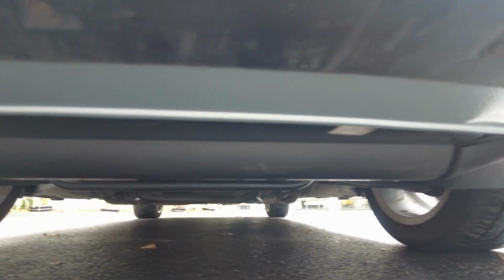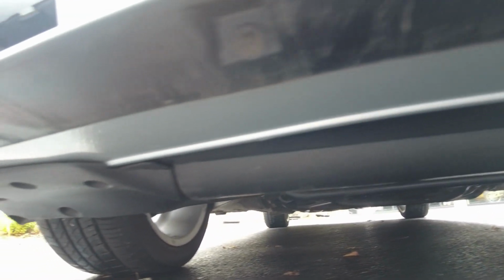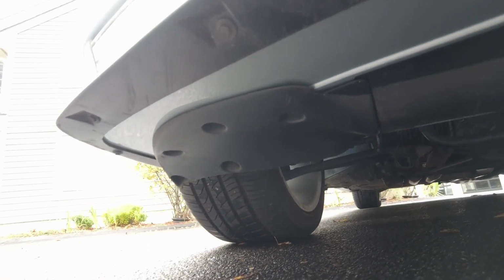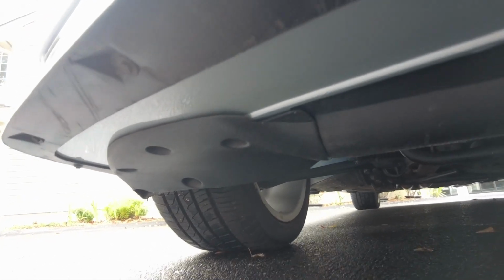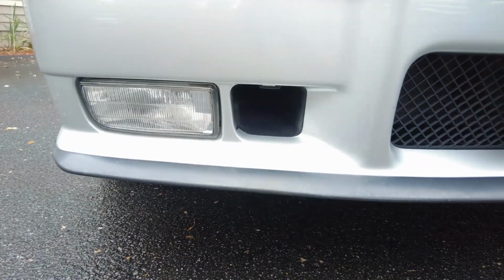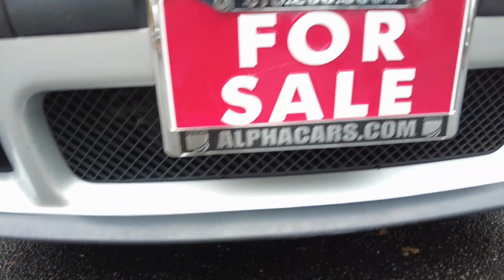There are a couple of minor scrapes, really minor scrapes, but for the most part it's nice and straight throughout. All the components are there. It's all good. We're going to check out the lower section as well.